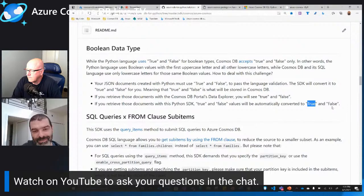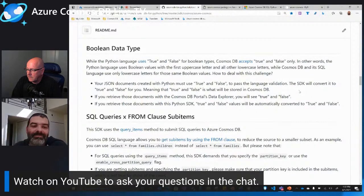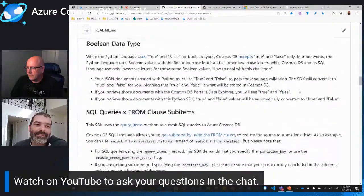But if you use the Python SDK to read this data again, the SDK will convert to the Python language format. Huh. Well, that makes sense because Data Explorer, I think, is written using our JavaScript SDK, so it doesn't know what to do with it. So the Python SDK is going to preserve that for you. So if you see it in Data Explorer, don't freak out. It's the way it needs to be, and you're protected as long as you're using our Python SDK to access the data. Yes, exactly.